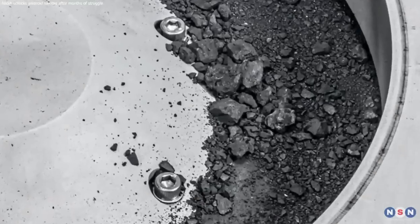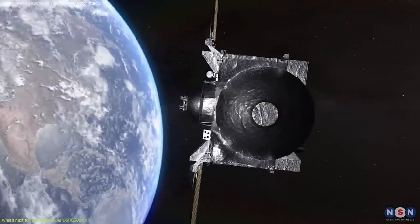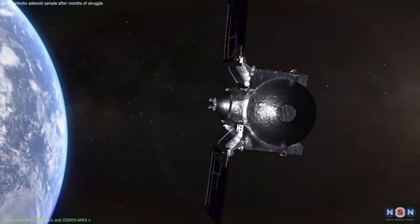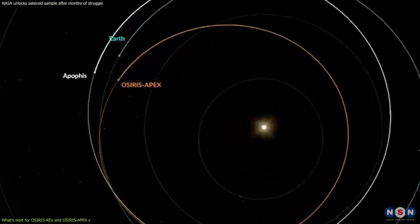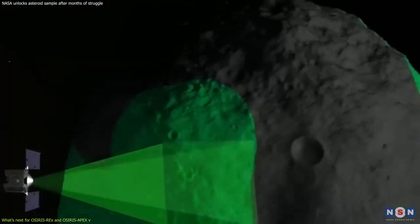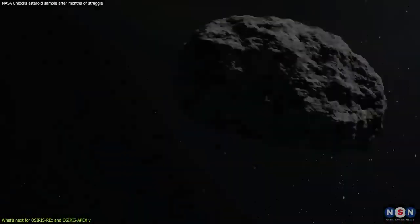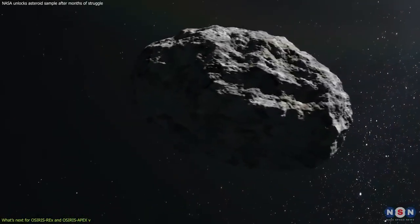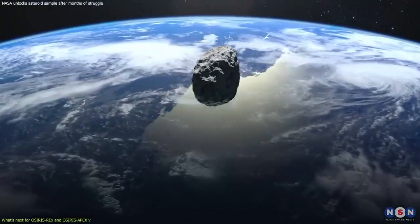While the sample is being studied on Earth, the OSIRIS-REx spacecraft will continue its journey in space and embark on a new mission called OSIRIS-APEX. The spacecraft will fly by another asteroid called Apophis in 2029 and collect data on its shape, size, composition, and orbit. Apophis is also considered a potentially hazardous asteroid, as it has a small chance of hitting Earth in 2068.